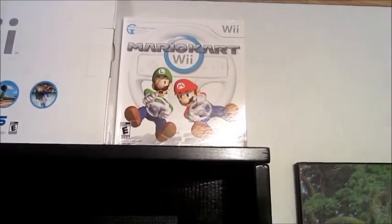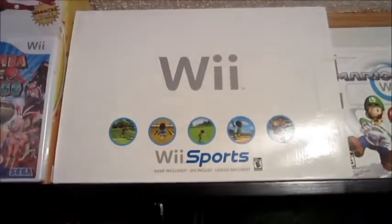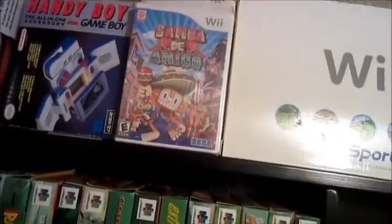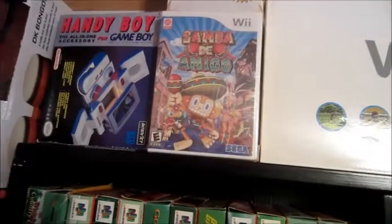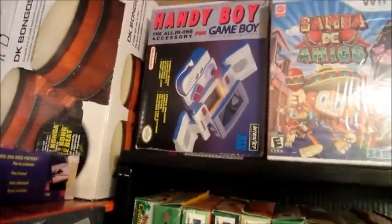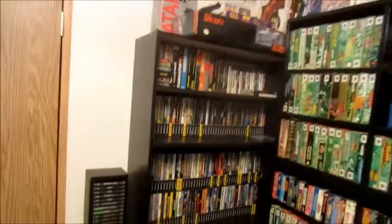And on top, I have a boxed Mario Kart wheel. The boxed Wii Samba de Amigos with the maracas sealed. And a handy boy for the Game Boy, I should say, which is a beast of an accessory. So yeah, that is that shelf. And then right beside it is this shelf. So I'll quickly go through it too.